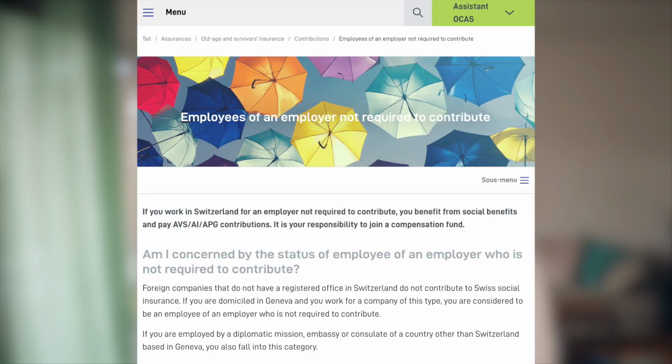There are some other unique situations like the situation I myself am in. I am an employee of a United States company. I work remotely in Switzerland. So my status is an employee of a non-taxable entity, meaning my employer is not responsible for Swiss taxes. I myself personally am, but my employer does not need to pay into the Swiss system because they operate outside of Switzerland. So there's some interesting things to know, which I did not know.